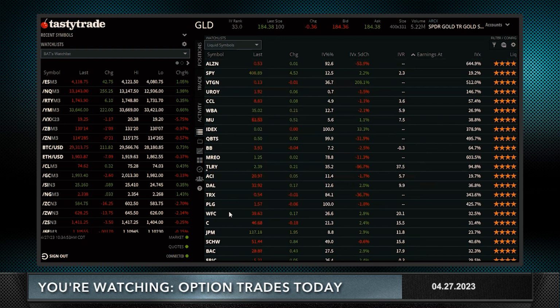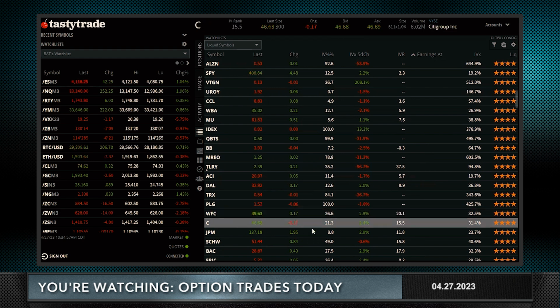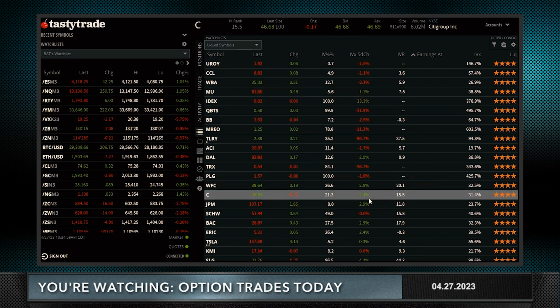Wells Fargo, certainly not compelling to me. Citigroup, certainly not compelling to me. Although over the last couple of days, their implied volatility, IVX 5-day change, has increased. When volatility is high, I really like to look at trades that have had IVX 5-day change increasing with high implied volatility or high IVR.